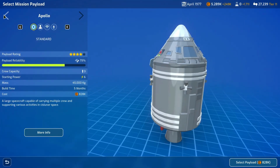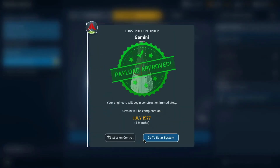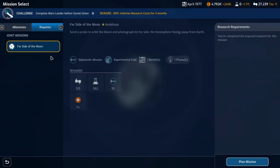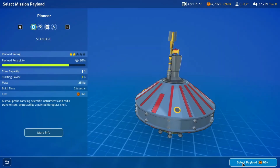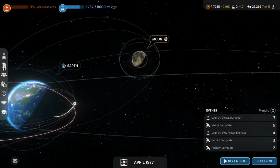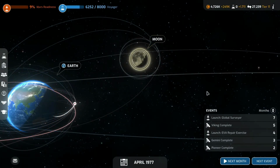We can use different modules. We have all sorts of options here. Yeah, let's do this one too. It's close, it's quick. Now, we've got 5 mission slots right now. And we're going to have to start thinking about long-term missions. Missions that go on for years and years at a time.